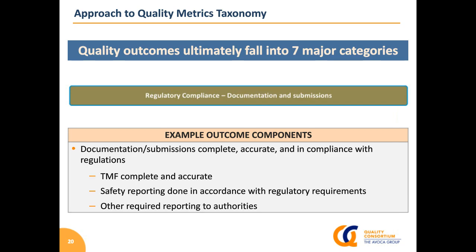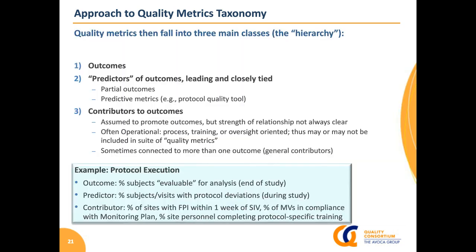And in terms of the regulatory compliance with documentation and so on, we boiled that down into components having to do with basically document collection and storage and reporting to regulatory authorities. So that basically summarizes how we defined what quality was and everything we were trying to achieve.